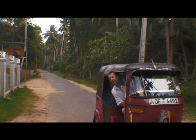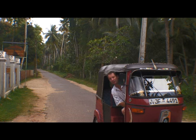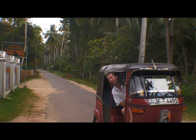If you find yourself needing any local transport, this is the thing to use, a 3-wheeler. They're everywhere, a great, reliable, cheap way to get around. It's good fun as well.